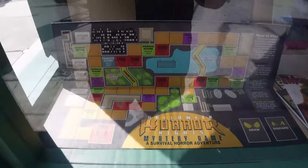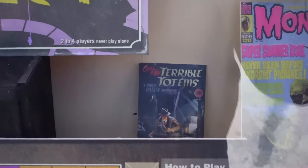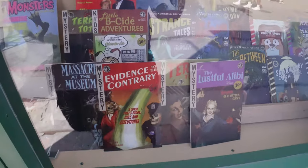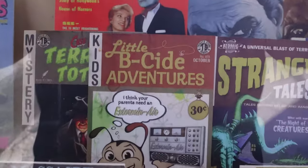And down here, you can pause and take a look. But this is like a layout of the park, which is really, really cool. We have some Famous Monsters of Filmland. We have Terrible Totems, which is a Boris Schuster novel. And over here, it's just Easter Egg City. Lots of Boris Schuster Easter eggs down here to Case Files Unearthed. We have one to Bugs Eaten Alive right there, which I love.